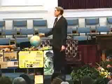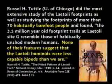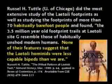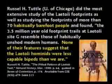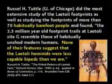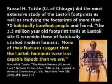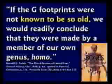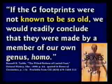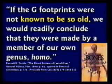Russell Tuttle from University of Chicago studied more than 70 people that habitually go barefoot. If you go barefoot all your life, your foot gets wider. He studied 70 people that go barefoot all their life, and he compared those footprints to footprints left in the ash in Africa and could find no difference whatsoever. They were identical to people that go barefoot all their life. If the footprints were not known to be so old, we could readily conclude they were made by a member of our own genus, Homo.